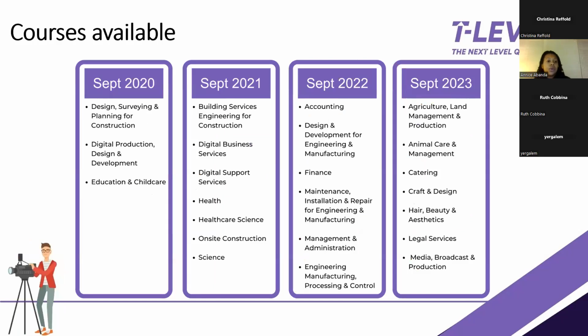So now on to the courses that are available. So you can see in September 2020, there was design, surveying, and planning for construction, digital production, design and development, education and childcare, and then so on and so forth. You can see that there was some more that came out in September 2021, September 2022, and then we've got the last rollout of T levels in September 2023.